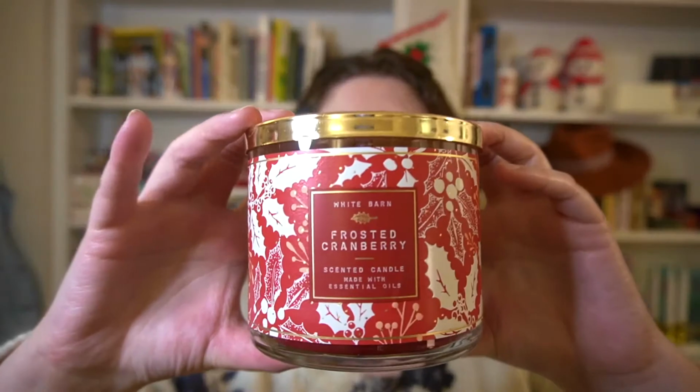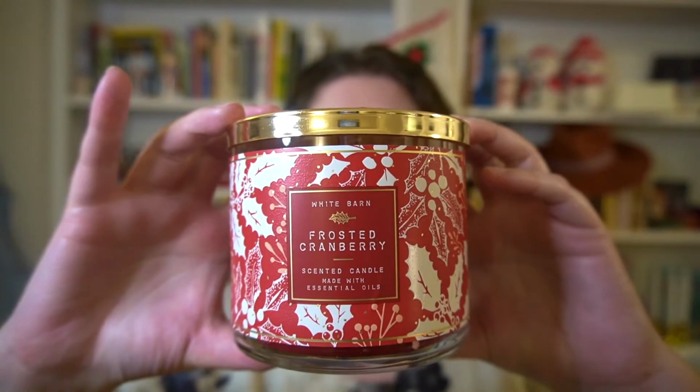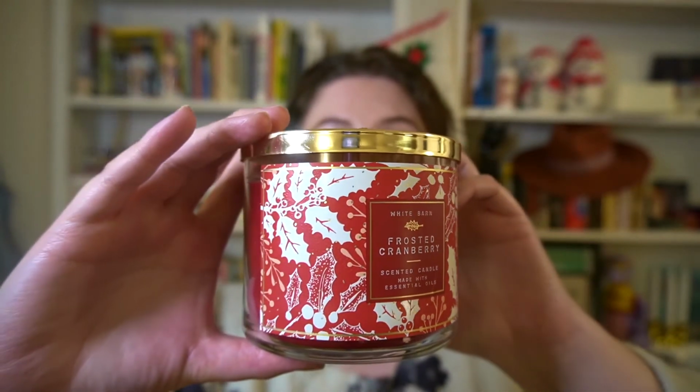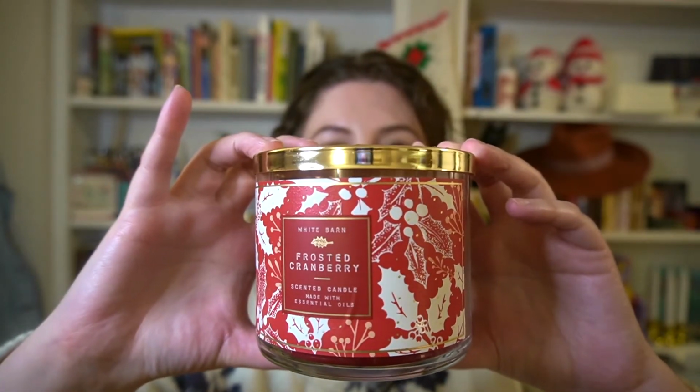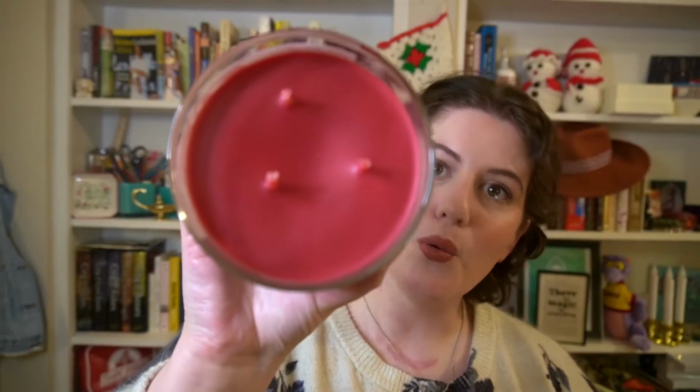The next candle is one of my mom's choices, and it is Frosted Cranberry. She absolutely loves this scent. I'll show you what it looks like. This is beautifully decorated, but understated at the same time. It is a red candle as well. This just smells so fresh. It definitely has the scent throw of cranberries, but once again, not overly sweet. Let me read those fragrance notes for you. So iced cranberries, blonde woods, red apple, and tonka beans.